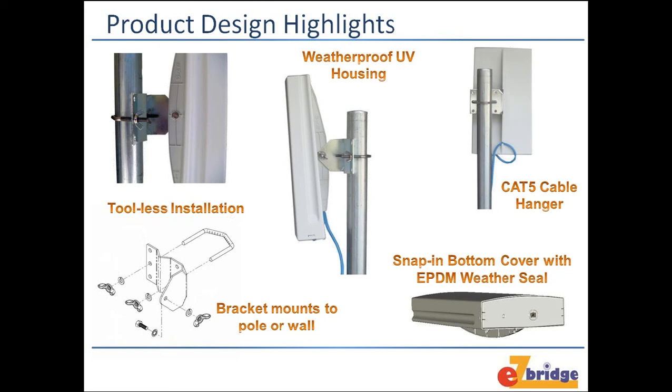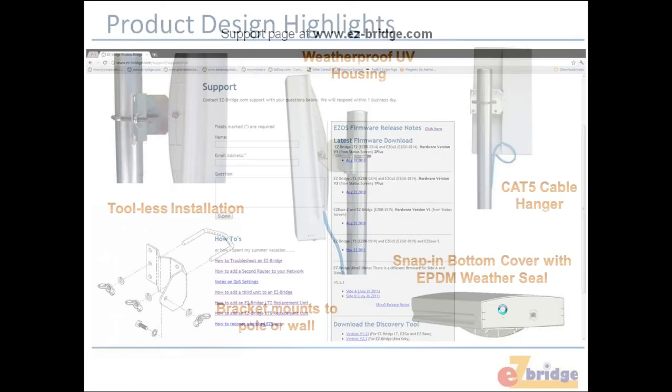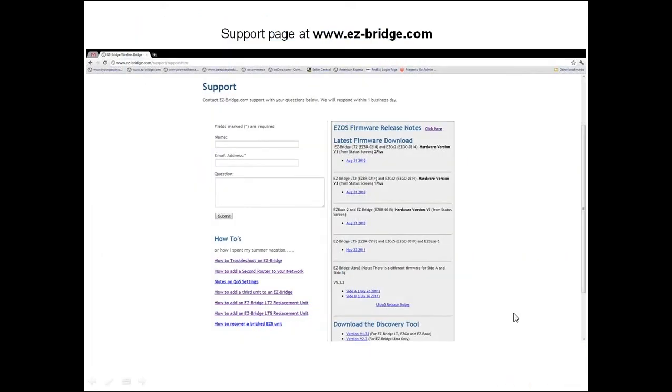Some of our design highlights here: toolless installation. You can mount these without any tool, just the wing nuts on there, either on a pole or you can flush mount that right to a wall. Weatherproof housing, UV protected, Cat 5 cable hanger, and weatherproof bottom. We'll talk about what's inside there in a second here. But our support is, again, unsurpassed here.